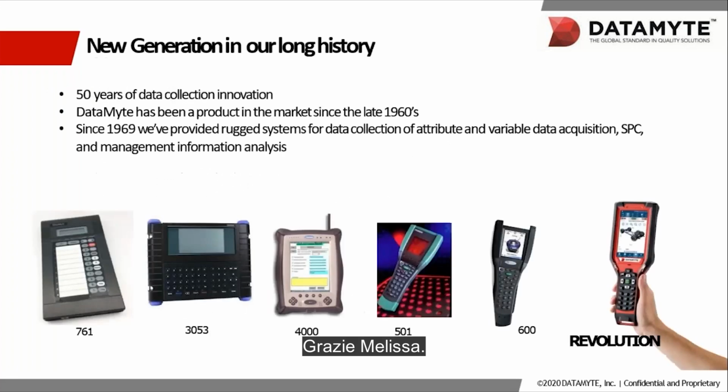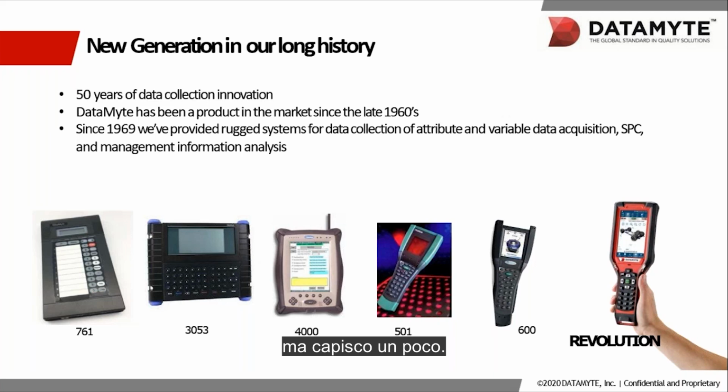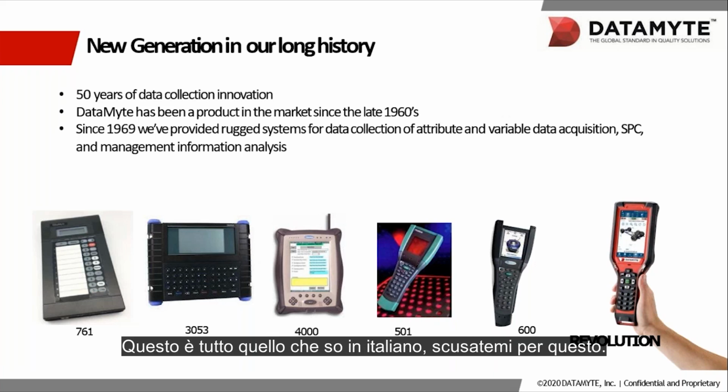So thank you, Melissa. So again, my Italian is not the best, sorry for that, so mi scusi, non parlo molto bene italiano, ma capisco un poco. So that's all what I know in Italian, so sorry for that.